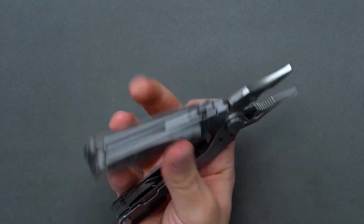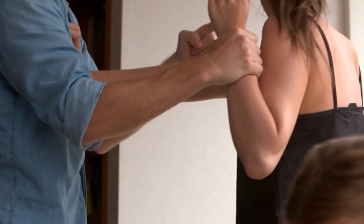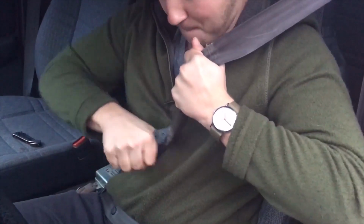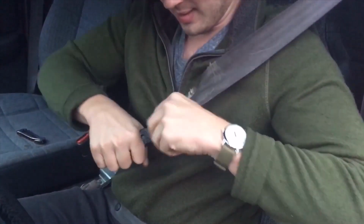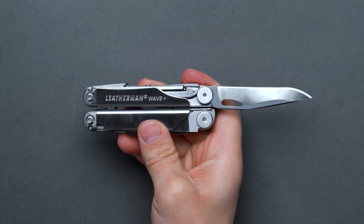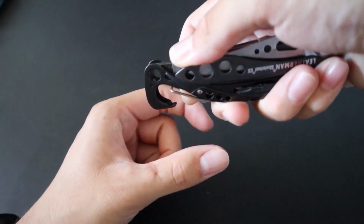But here's the kicker. Look for one with a ferro rod built into the handle. That's your ticket to fire in any conditions, whether you're slicing through seatbelts in a car accident or sparking a flame when the power's out. This single item multiplies your capabilities tenfold. Consider the scenarios where a multi-tool can be crucial.